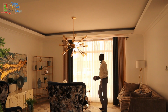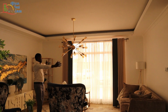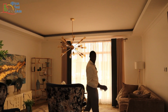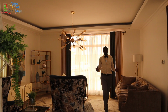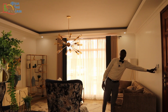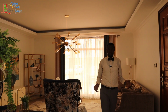This living room is big enough for a family of 6 or a family of 8. And it comes with this big window that supplies the whole house with enough light during the day. During the night, the house is lit by this chandelier and we have additional lights for maximum lighting. Just have a look. The small lights and the chandelier. Let's head to the dining area.